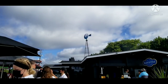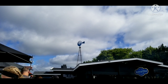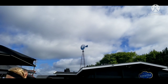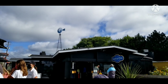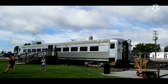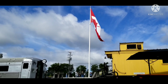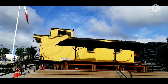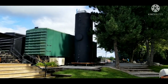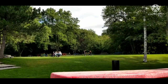There is Starbucks as well, if you want some coffee. And I'm just showing the windmill. That's where they got hot dogs, long hot dogs. What do you want, burger or hot dog? Now they're very slick and smooth and curved. I'll show you the outside.